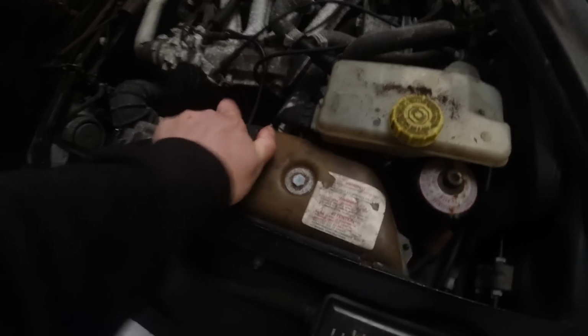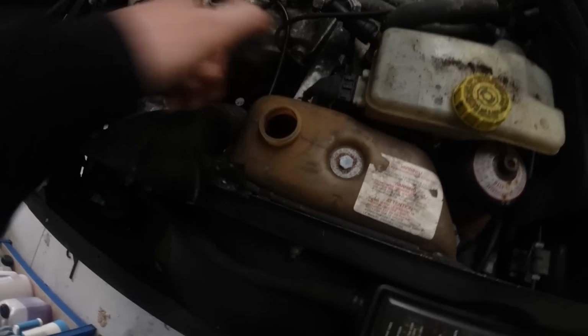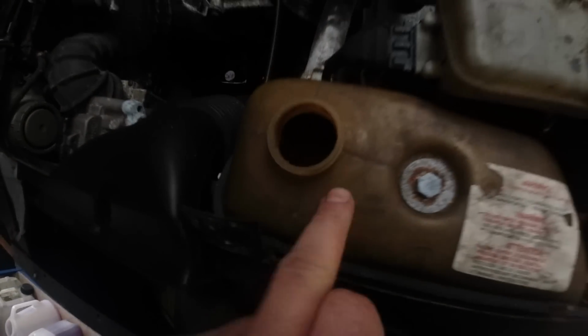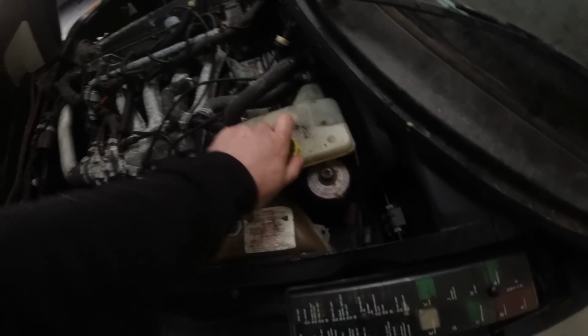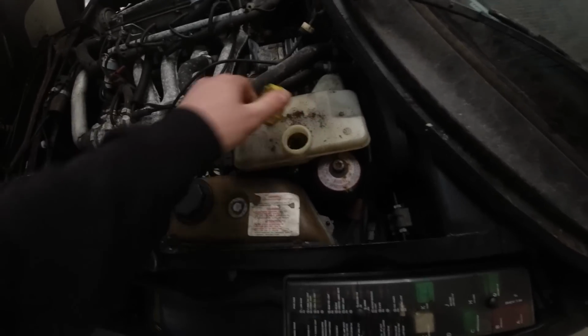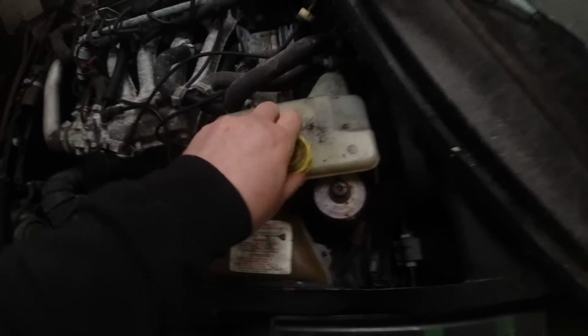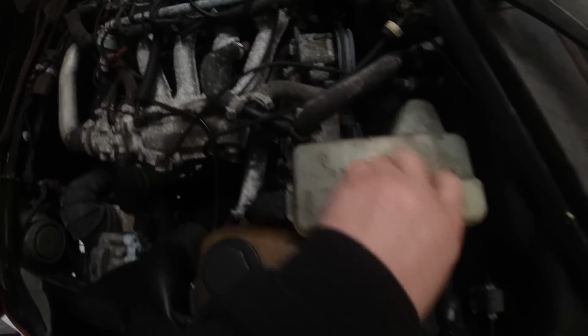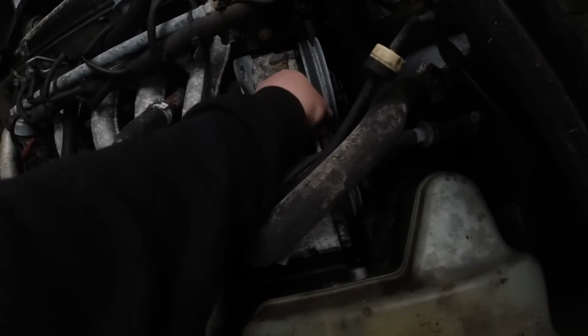Did it have any coolant left in it when it was sat? Dry as a bone. No coolant there. But I guess that's probably a good thing, because it would crack the block if it froze, wouldn't it? Brake fluid is not horrible actually. All the belts back here actually don't look bad at all.